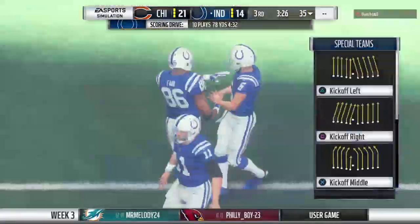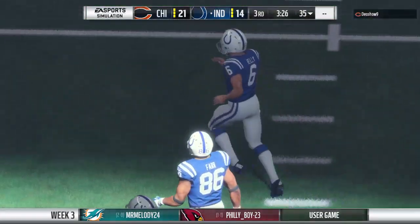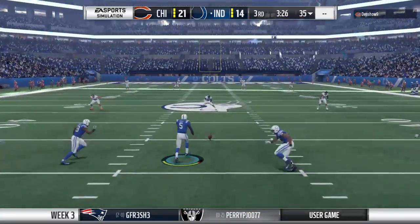Elsewhere, second half is underway up in Orchard Park. And looks like the Bengals starting to pull away in that one. Remember to keep an eye on the ticker, of course, at the bottom of your screen for updates on that game and others around the NFL.